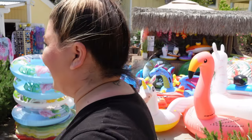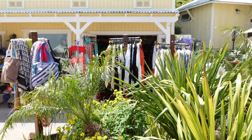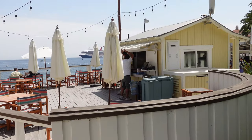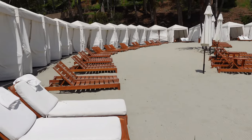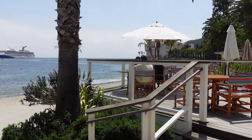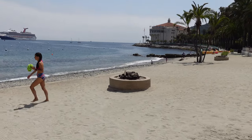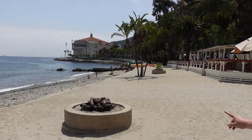Look at all this. Get your souvenirs here too. Some cute phone covers. Yeah, there we go. Let's go this way. Get yourself a drink, some lunch maybe. Oh wow, look at that. This is the area to go for breakfast. Oh, so I'm gonna have two. Random, there's a big bonfire here. Oh yeah.